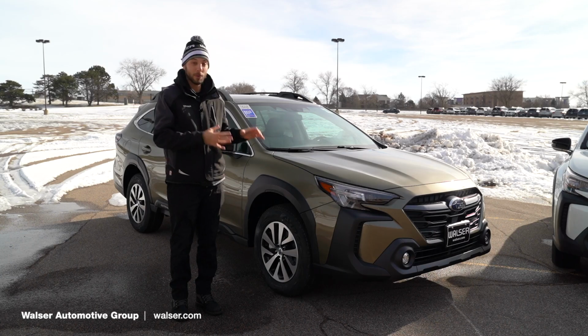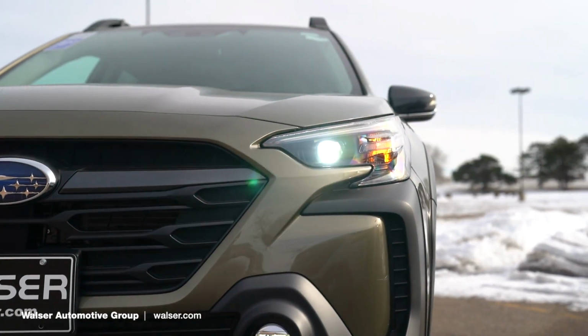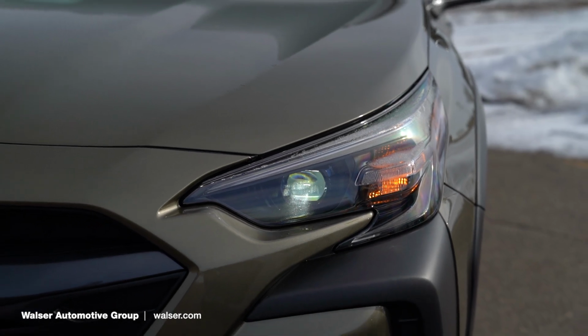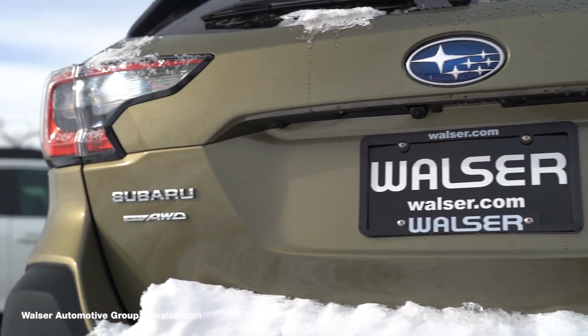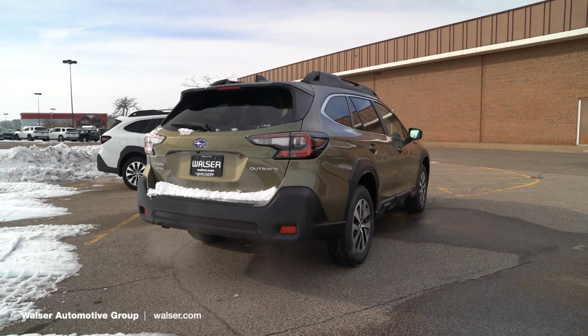So up front on the Premium Outback, you'll notice those LED headlights, and those are actually steering responsive, which is a really cool safety feature. From there out back, you'll also have the LED taillights, and this one won't have the power liftgate that you would get when we then jump up to the Limited model.